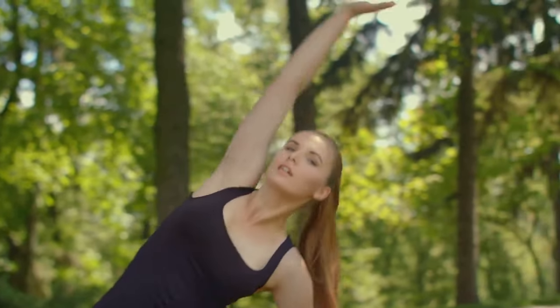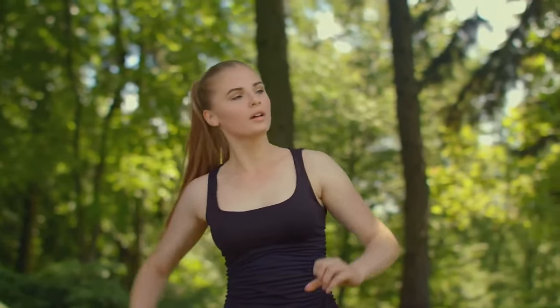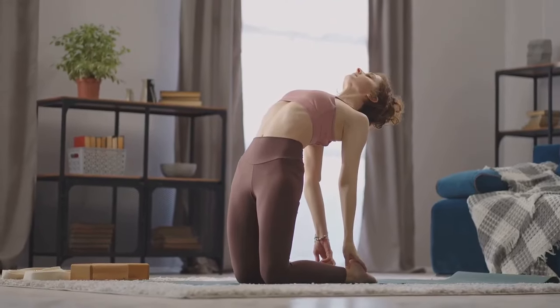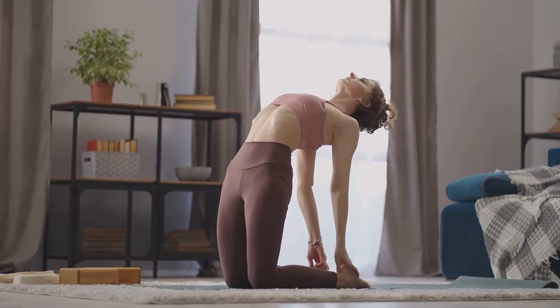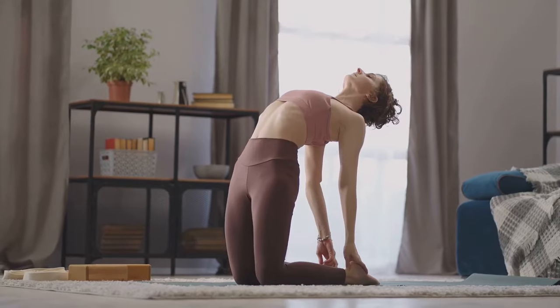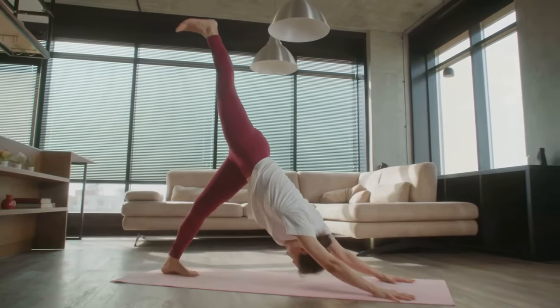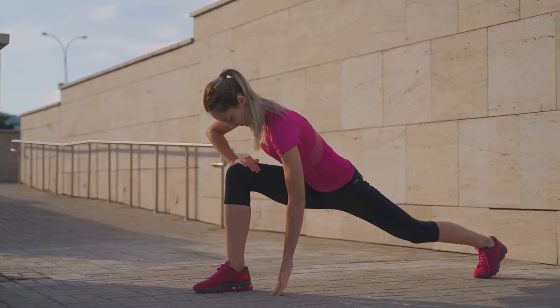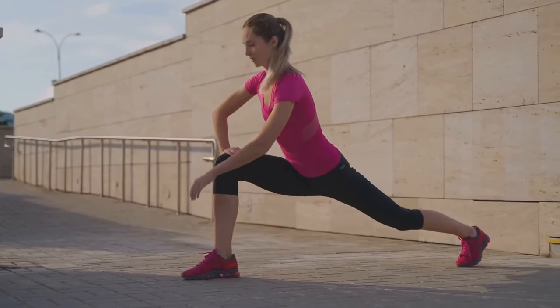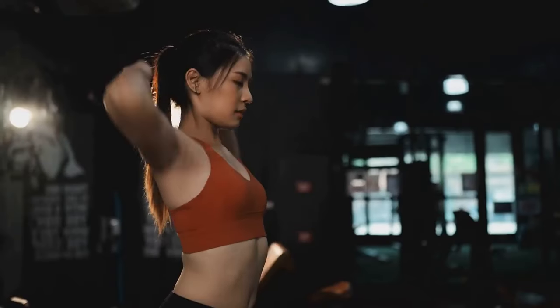Remember, the key to a successful stretching routine is consistency. Aim to do these stretches every day. They can be done in the morning to wake up your body, or at night to help relax your muscles before bed. Incorporate this routine into your daily life and feel the difference. Stretching is more than just a warm-up activity. It's a key ingredient in maintaining your health, enhancing flexibility, and reducing pain. Remember, it's not about doing it once, it's about consistency. Incorporate it into your daily routine to reap the benefits.